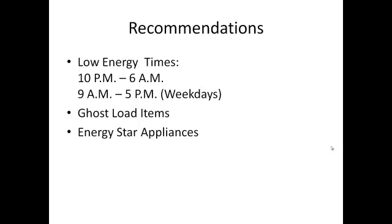As you can see on the slide, low energy times are from 10 p.m. to 6 a.m. At these times, we will assume that the occupants of the home are either sleeping or are using very little power. Now, at this time, the only real appliances can be categorized as ghost load items, and this is the energy that is used when appliances are plugged in, like TVs and phone chargers, even when they're not being used. That totals about 20 watts.